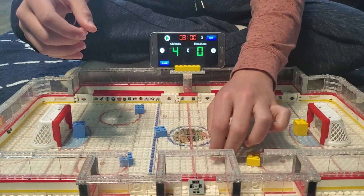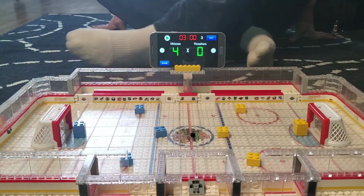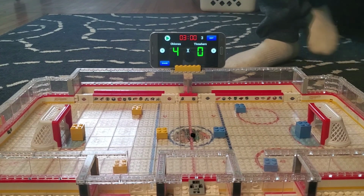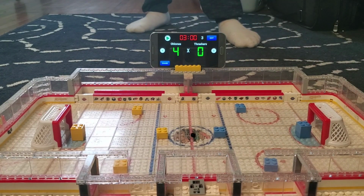And another shot by Kane. He missed it. And after two periods, the Ohlones now lead 4-0. So the Ohlones continue to play like a playoff team.